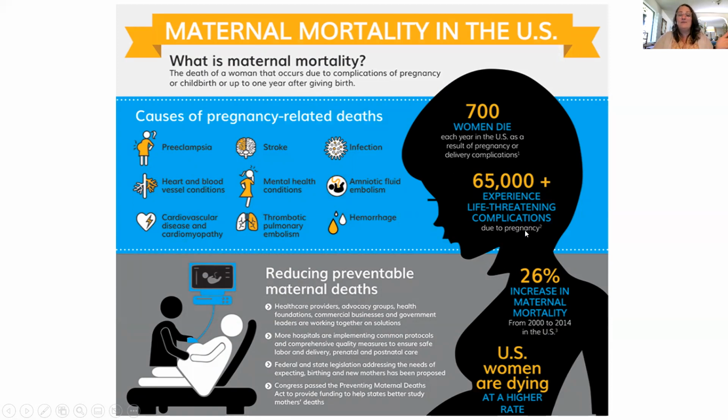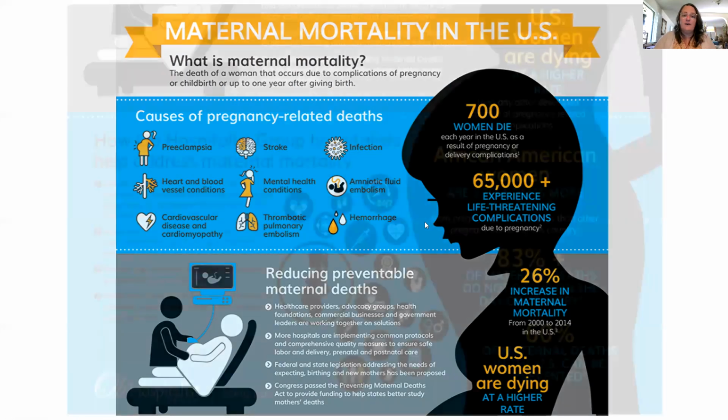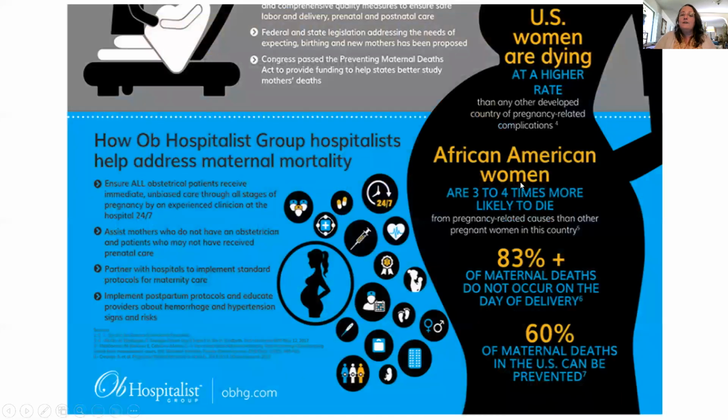65,000 experience life-threatening complications. We've seen a 26% increase, and US women are dying at a much higher rate, as I've already showed you. African American women are 3 to 4 times more likely to die. 83% of maternal deaths do not occur on the day of delivery. It's leading up to it or after it. And 60% of those deaths can be prevented.